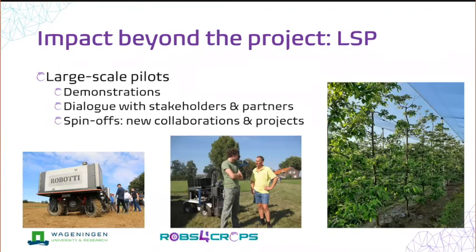Another way for the project to interact with people outside the project is large-scale pilots. We'll be doing demonstrations there, and we'll certainly invite all kinds of parties to come and watch. That's a great opportunity to have a dialogue with stakeholders and potential new partners, and I think it might also lead to new collaborations. I could well imagine a machine manufacturer that is not in the project that sees our robotic system and says, hey, I want to try my implement with your robotic system. What's needed for that? That could lead to a new project.